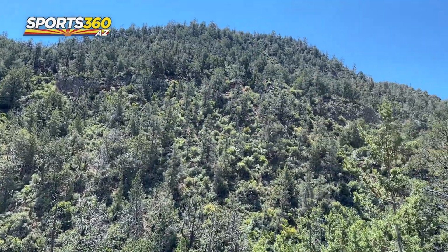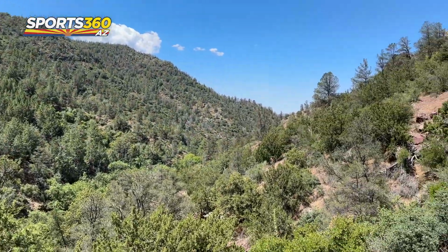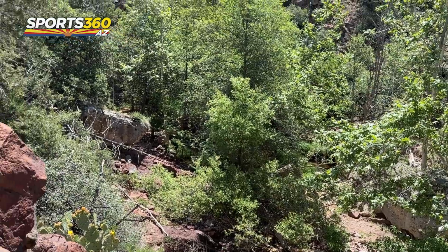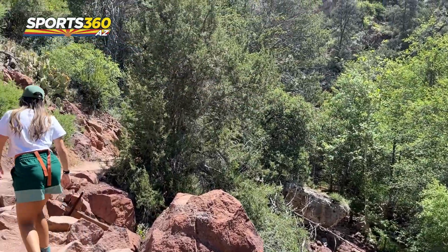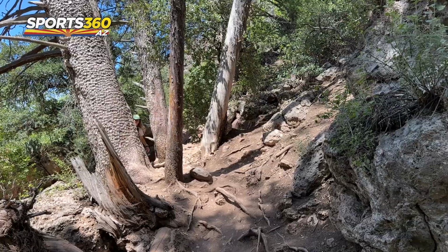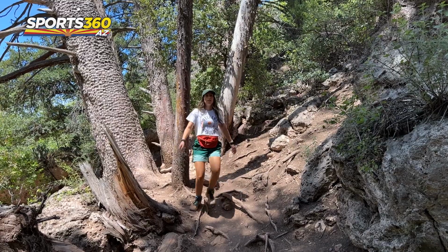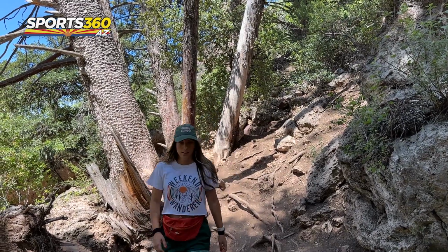The decline down gave me a glimpse of how steep this trail may actually feel at times, but the views were already immaculate. As we descended, I started to hear the water close by, and I was already able to see the natural bridge from the distance. This first part of the trail is so serene and doesn't feel like we're only an hour and a half away from the hustle and bustle of downtown Phoenix.